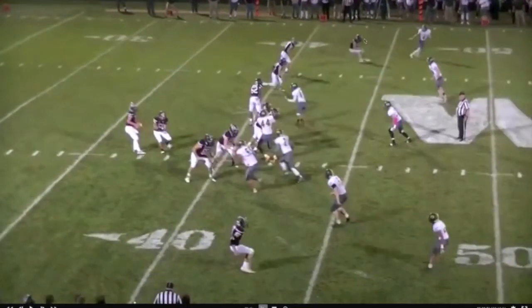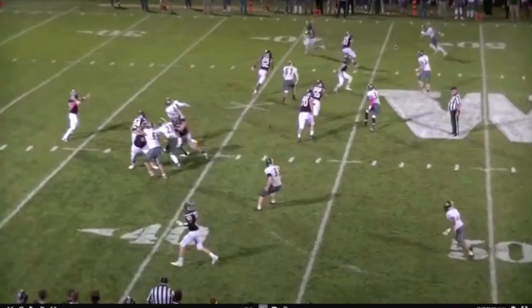Our corner probably also has peripherals on one. He knows a jailbreak might be coming. One puts his foot in the ground that hard, he can play the jailbreak. Our safeties are getting eyes to 2 and 3.